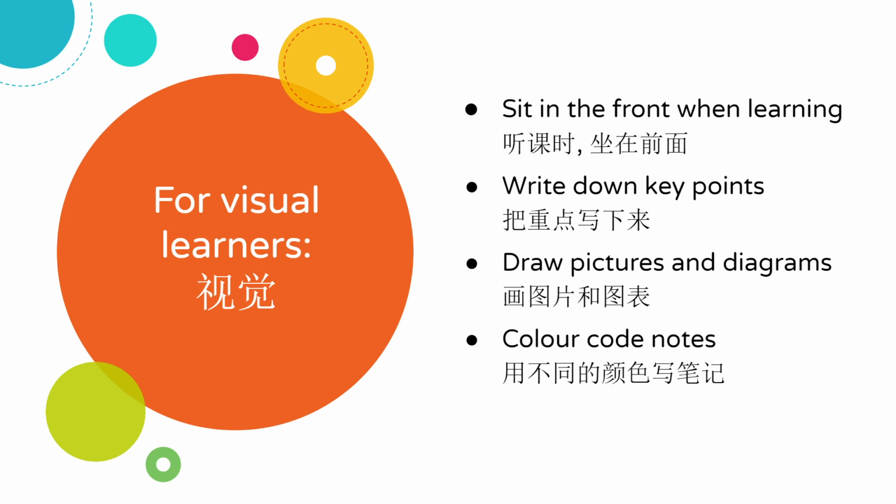So how do visual learners learn better? Okay, so some tips is that it's good for you to sit in front when learning. For auditory learners, you sit in front because you need to be able to listen. But for visual learners, you sit in front because you need to see the diagram. So if you're sitting too far, then you cannot see the diagrams. You may lose focus in the class.